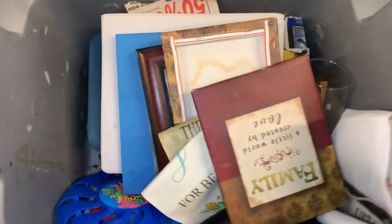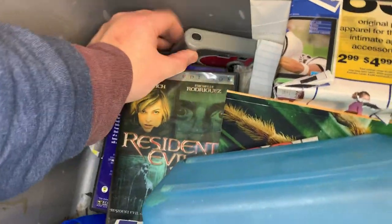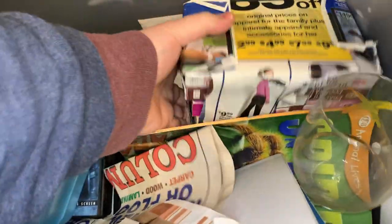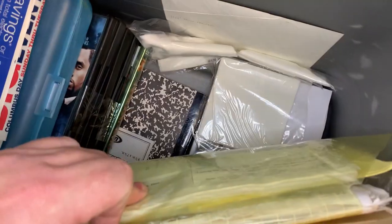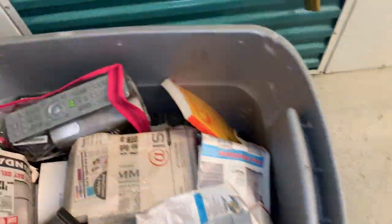My winter clothes. It doesn't feel like clothes. Just random things. Nothing too exciting. Of course, DVDs. Cheaper camera. More DVDs. More books. And more useless paperwork. Ooh. Cavalier. I used to drive one of those. Nothing much. Nothing too fabulous. Books, docs, and toys.